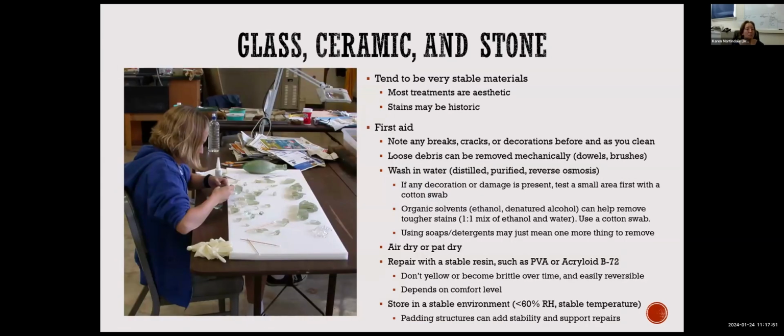So in general, these materials will survive well once recovered from the ground, and many treatments are more aesthetic in nature than anything else. An iron stain may not be visually appealing, but it's unlikely to cause degradation. Before cleaning, you'll want to inspect the artifacts for any decorations or damage that could be further affected by handling and cleaning. And you'll want to note if there is any change while you're cleaning.